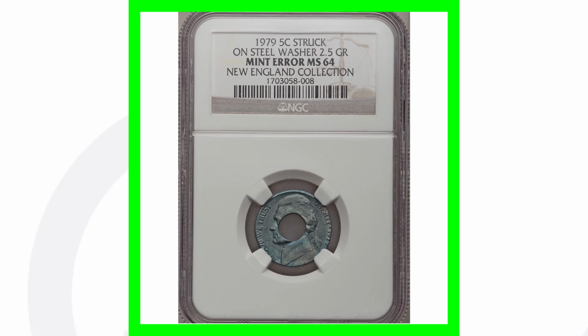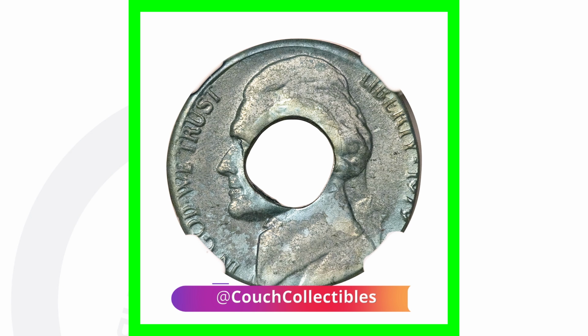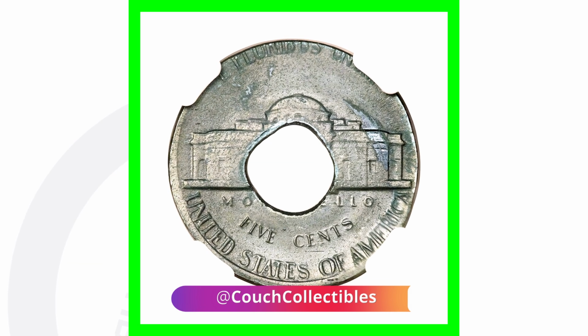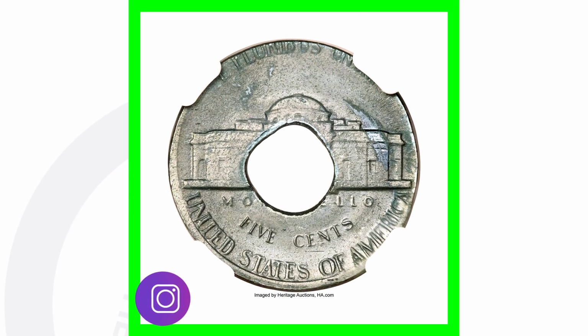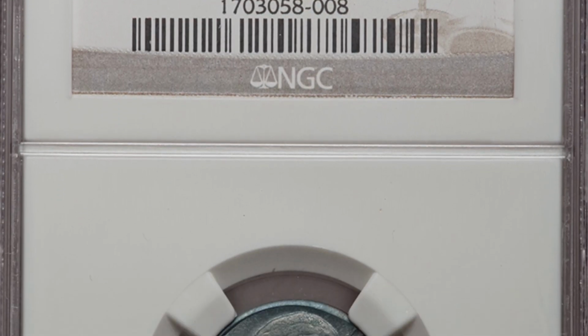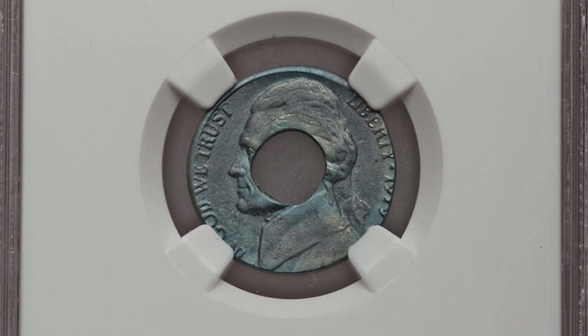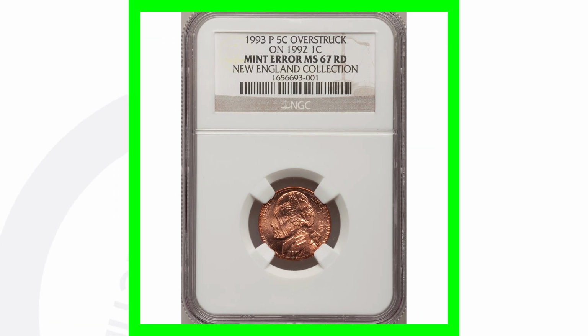Next up is a very interesting coin. Now this is a 1979 Jefferson nickel that was struck on a steel washer. Now it only weighs 2.5 grams, and you can see the hole in the middle of the nickel there. That is pretty amazing. I'm not sure how errors like this would possibly happen, but it is amazing. Now this coin here sold for over $4,800.